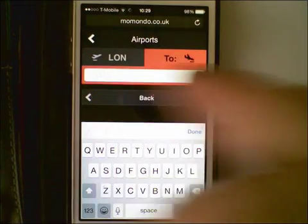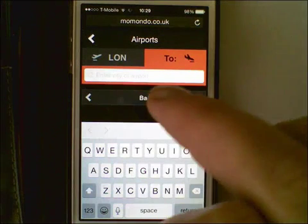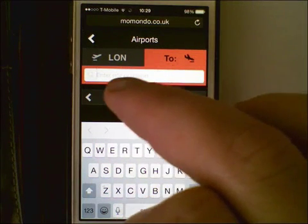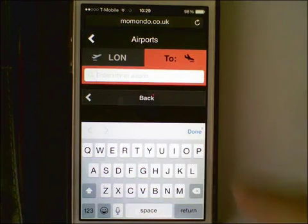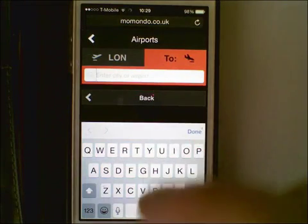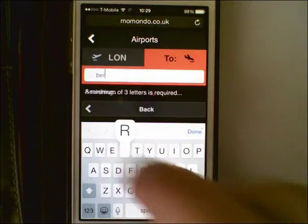I'm confused. Oh right, so this is 2. Yeah, a little bit confused there. So it's got London and then intercity or airport, and I wasn't sure whether that was my departure or where I was going. But I think because of the red outline, it's matched to the 2 tab. So I'm going to go to Berlin.